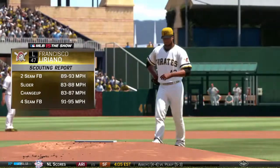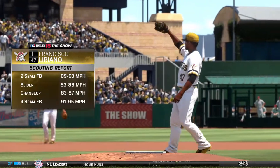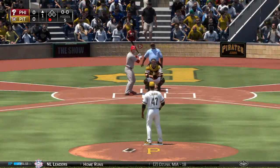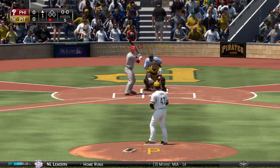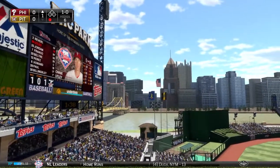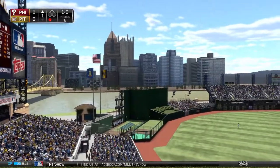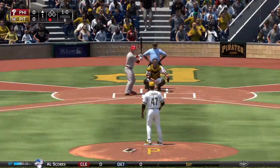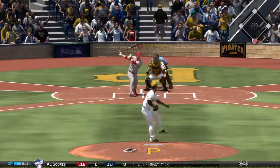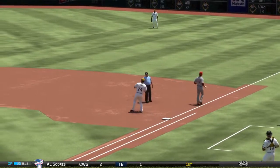You see the scouting report on Liriano, the 2-seamer at 93 miles an hour. He's got 2 sets of fastball, the 4-seamers at 95 miles an hour. Here's Chase Utley. Ball and no strikes. Here you see the Susquehanna River over the bridge. To the second baseman. 2 outs here in the first.